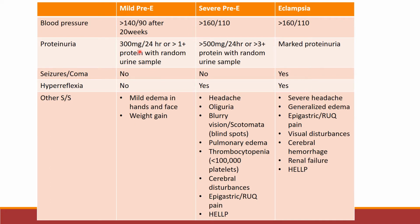Protein in their urine for mild preeclampsia would have to be 300 milligrams in a 24-hour urine collection, or if they're just doing a random urine sample, it would be greater than 1+ protein in a random sample. And then they will not have seizures. They typically do not show hyperreflexia. They might have some mild edema and notice their face and their hands are a little bit more puffy.